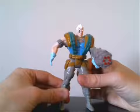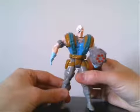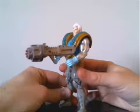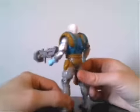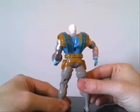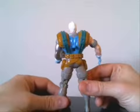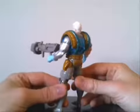I do have a big collection of 90s X-Men toys, and I collect 90s Spider-Man toys as well from both of the cartoons there. This guy came out in 1992 by Toy Biz. So that's a look at Cable there.